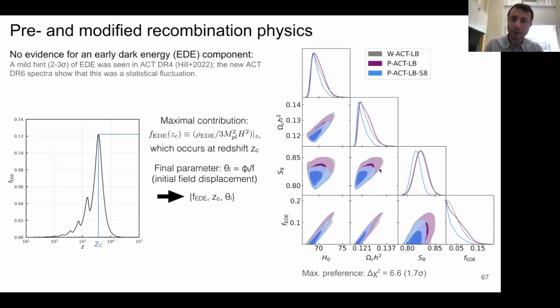So the posteriors are shown here on the right, and you can see that the FEDE parameter indeed peaks close to 0. In this multi-parameter extension, one can worry about so-called projection effects in the Bayesian posteriors. So we also do frequentist analyses to check the maximum improvement in the fit that comes from this extension. And in no case do we find a significant improvement.